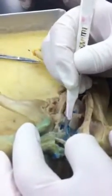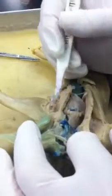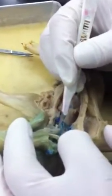Where would the adrenals be? They're on top of the kidneys. Okay. But we're not gonna get to those till later, so we'll get to them later.